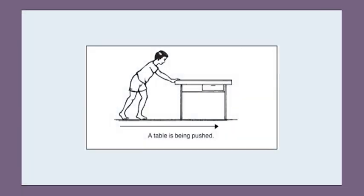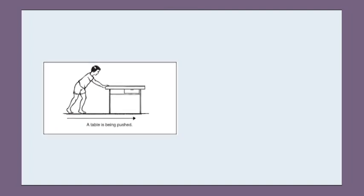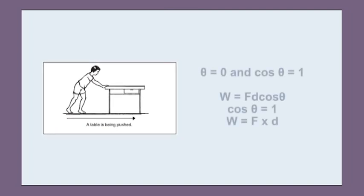Let us study the situation in which the motion and the force are in the same direction. In this image, the force and the motion are in the same direction. Since the force and the motion are in the same direction, θ is equal to 0, and cos θ is equal to 1. The equation for work is W = F × d × cos θ. But cos θ is equal to 1, so W = F × d × 1, or simply W = F × d.